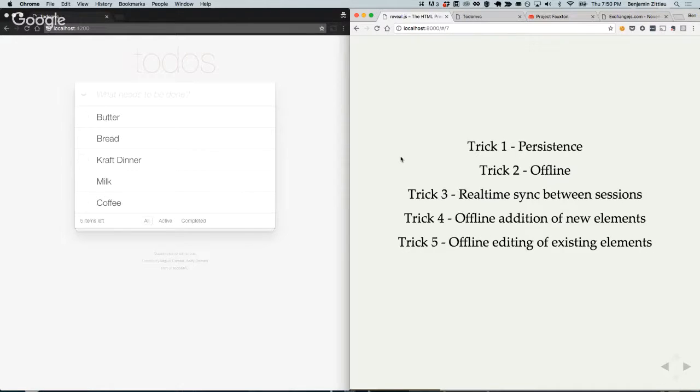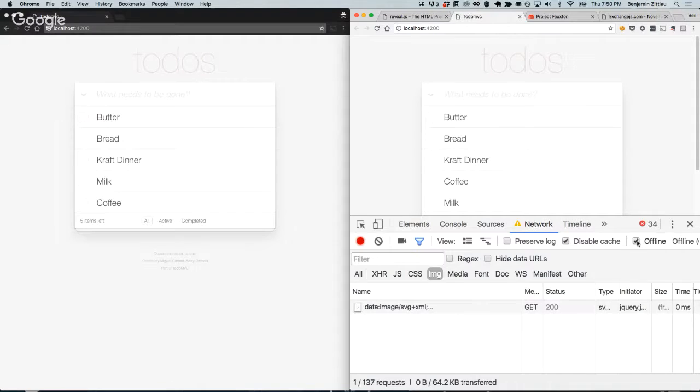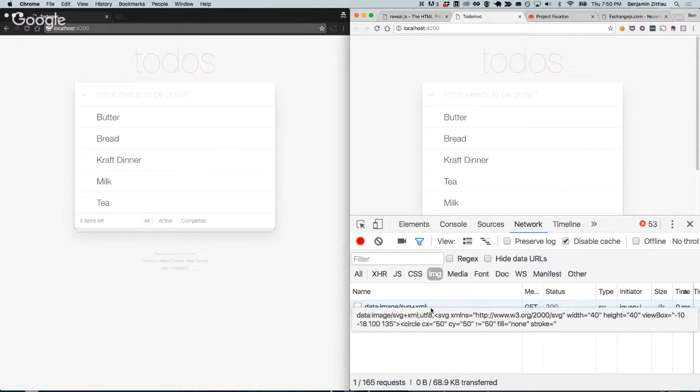Offline editing of existing elements. So again, I added things, but I have to go in here and say I actually decided I wanted tea instead of coffee. Again, I'm offline right now. We can see that that didn't update on the left side, but when I connect, it will update onto the left there. So there we go. Magically that transited over to the left side.